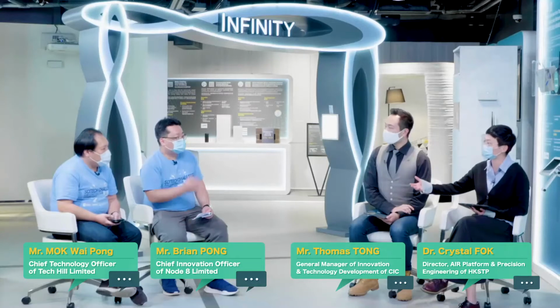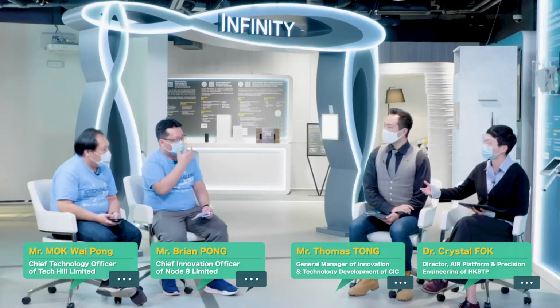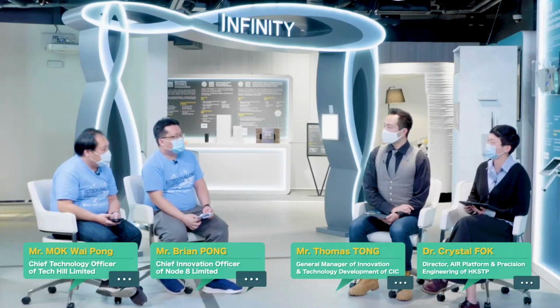So during the final presentation, we already saw a prototype that you have developed, but I know that it's still a long way to go. So any technical support that you are right now looking for, like the mechanical design or the industrial design, something like that? Because you are very strong in AI algorithm, but what about other kind of technical aspects? I see.